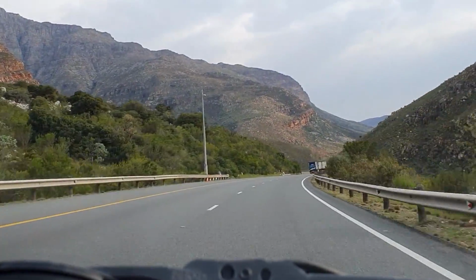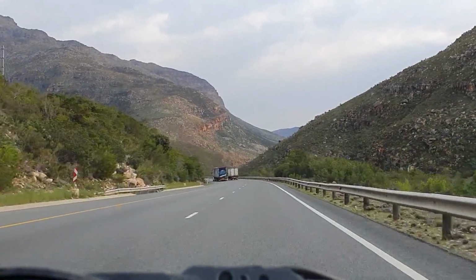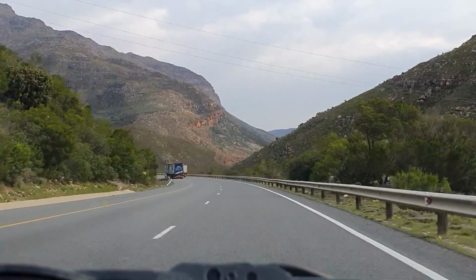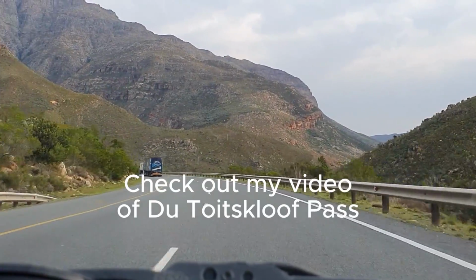It's overcast today and a bit hazy, so I don't think the views will be quite what I would have wanted from the top. But again, let's see.